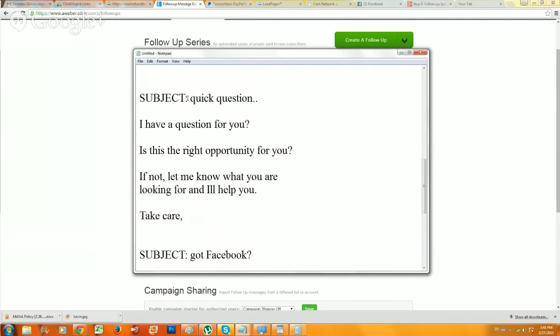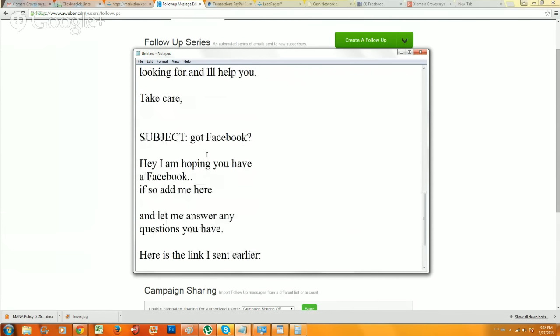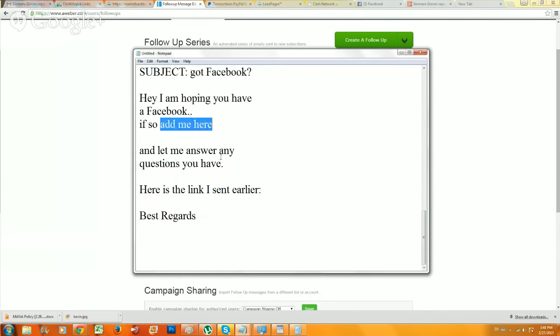Another one that I like is quick question. Then you can say, I have a question for you. Is this the right opportunity for you? And you want to hyperlink this to your offer. So you're asking a question, and you're saying, if not, let me know what you're looking for and I'll help you. Take care. This next one I like is Facebook. Hey, I'm hoping you have a Facebook. If so, add me here, and you put a link to your Facebook page. Let me answer any questions you have. Here's the link I sent earlier, and then of course you put your offer link here.